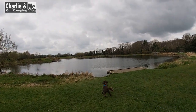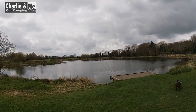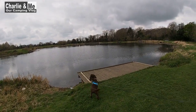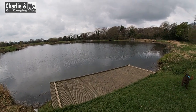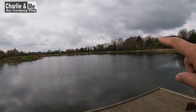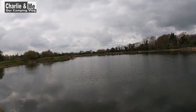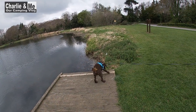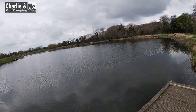This is one of, I think, two fishing lakes. No swimming, but they have these little decks. There's a long one over there at a bridge. Now, if Charlie had his way, he'd be in, but not today.